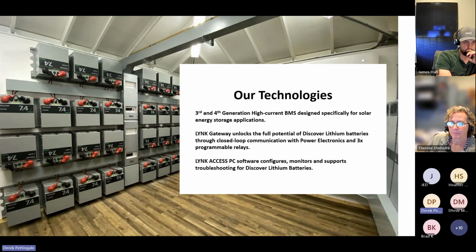Additionally, we were one of the first to get into the closed loop aspect of batteries, being able to make the battery communicate with the power inverters and charge controllers, etc., in a 2-way. We do that through our LYNK Gateway device, which will feature in today's presentation as well. Very useful device. And then really now we're getting more and more into software.